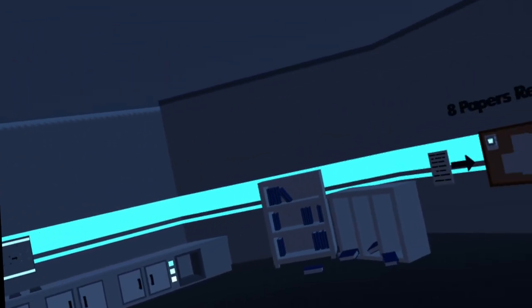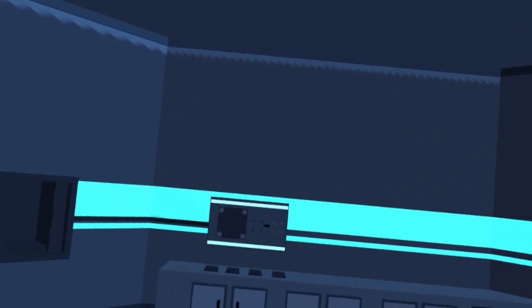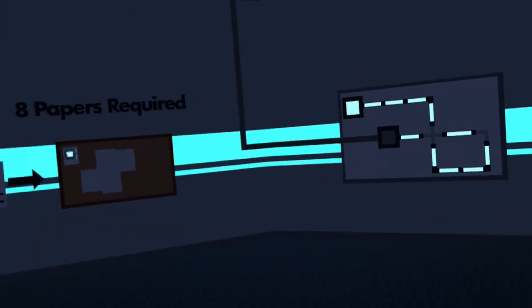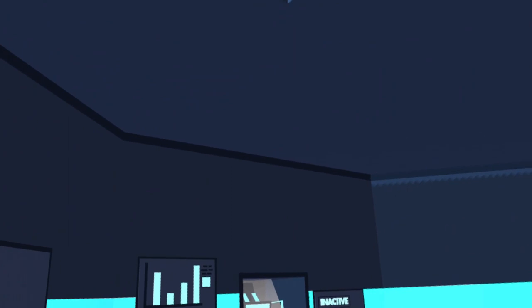Okay. The only thing I did not solve here... Look at this. Is the exit code. There must be an exit code hidden somewhere in this room that I can use. Okay. Number 5. So 3 more.